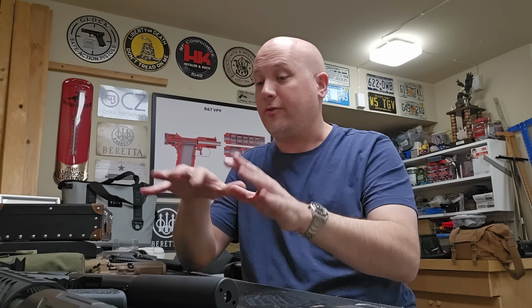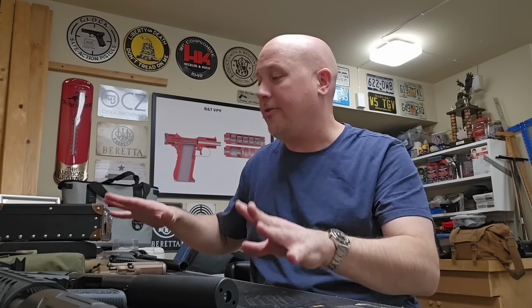So anyway, that's all I got for you tonight. I hope you liked this little demonstration. And if you were unfamiliar with different locking mechanisms, different types of suppressors, how they mount, I also hope that you gained a little bit of knowledge.